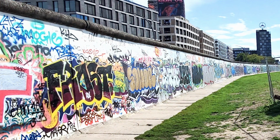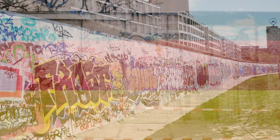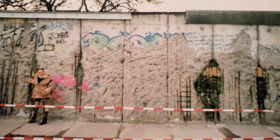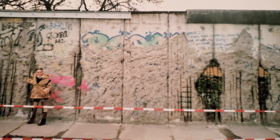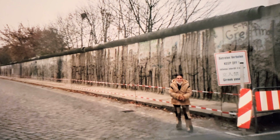As we take a look on the other side of the wall, there's a slightly different style of artwork here, and we're very fortunate to have some photos of the wall when Lili first came to Berlin. The wall looked slightly different back then.